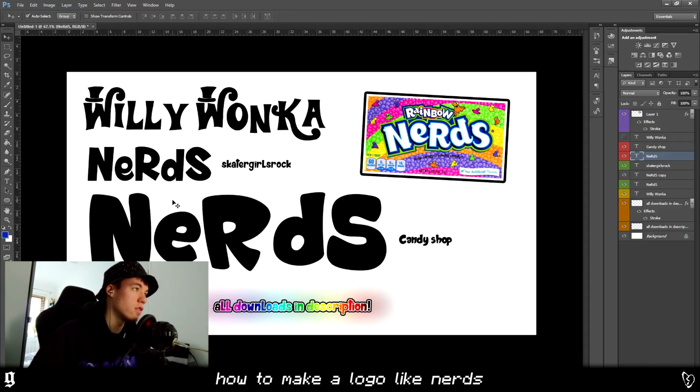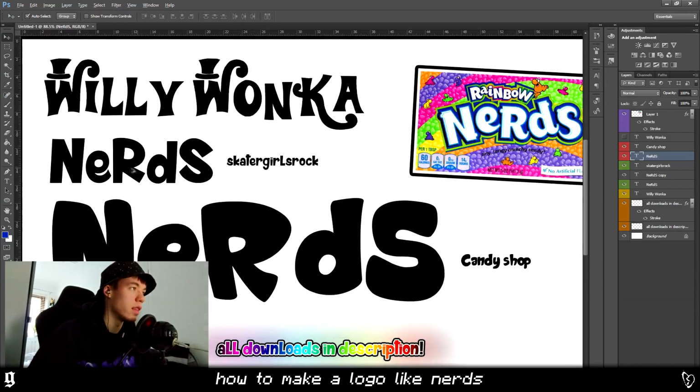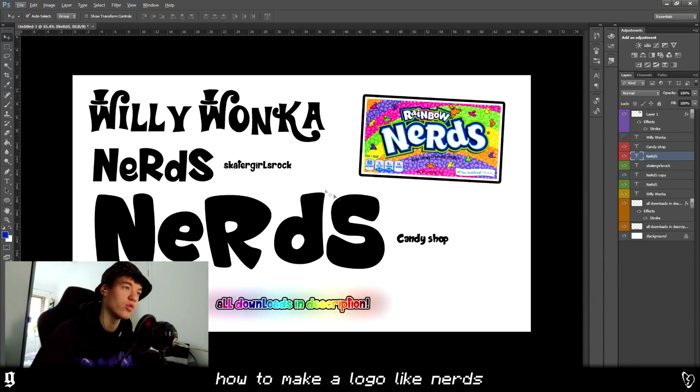So first things first, this Willy Wonka font up top was the bit where it says rainbow, and then the capital letters from NERDS was going to be this font here, and then the goofy lowercase letters was going to be this one. So we've got Skater Girls Rock and Candy Shop and then Willy Wonka. So yeah, download those 3 fonts. They're all going to be useful.